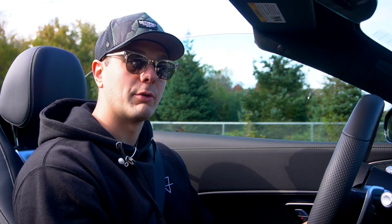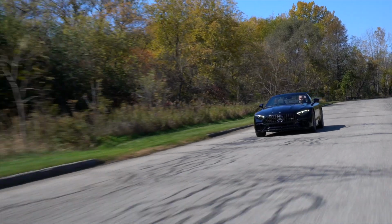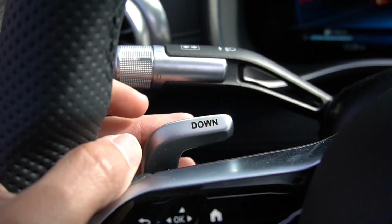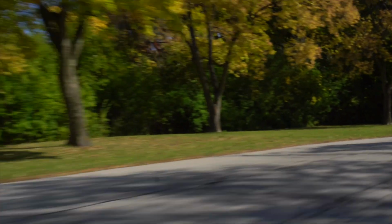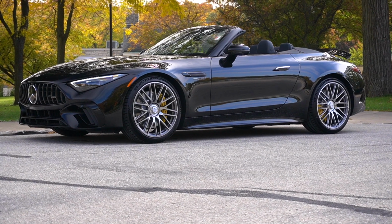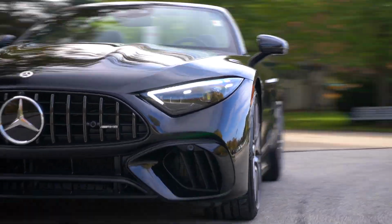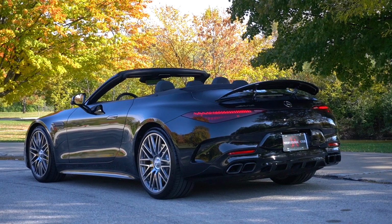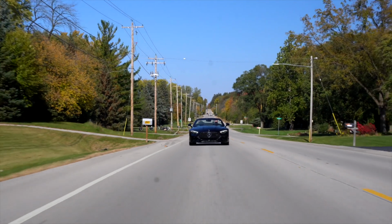And this is what Gatsby would drive if he were around today. The SL, the embodiment of Mercedes heritage. In more recent years, though, it's lacked a little luster. However, all that has changed with this new generation. So thanks to Mercedes-Benz of Milwaukee for letting me have a go in their new SL63 AMG.